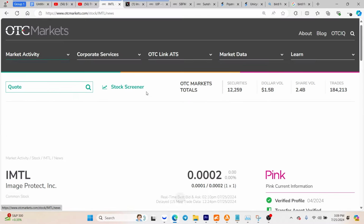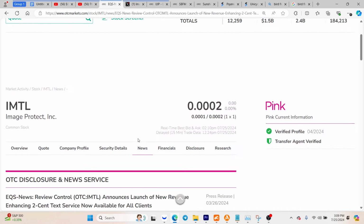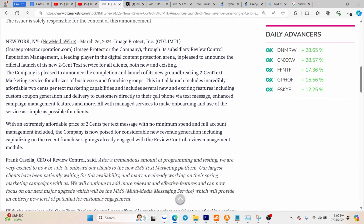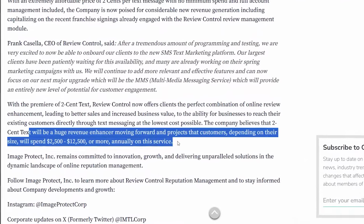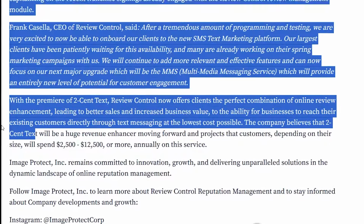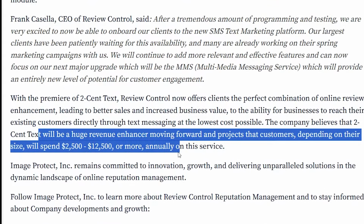And one thing from their most recent update, they did launch that new revenue enhancing text service where clients can send text messages for 2 cents each. So that's something really interesting here, that this 2-cent text will be a huge revenue enhancer moving forward. They think that their customers, depending on their size, will spend $2,500 to $12,000 or more each year on this service. So that's something new they're going on.